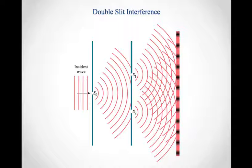So one of the discoveries that we've made as part of modern physics is that light has what's known as wave-particle duality. Going back many centuries, there has been an ongoing argument about what light is made up of. Is it a wave or is it a particle? And what we understand now is that light can be either.